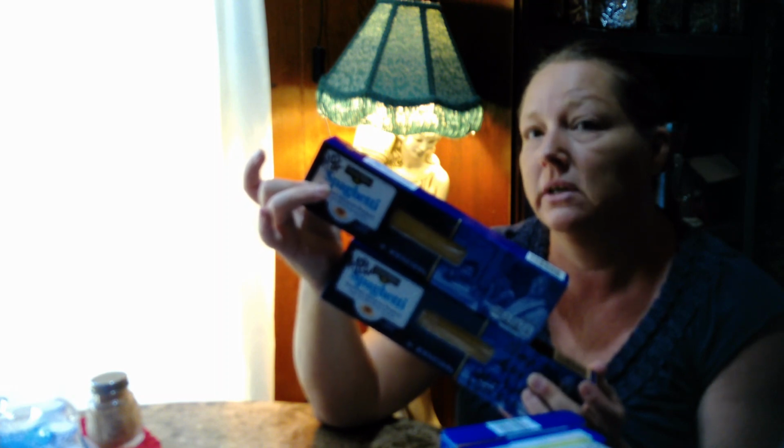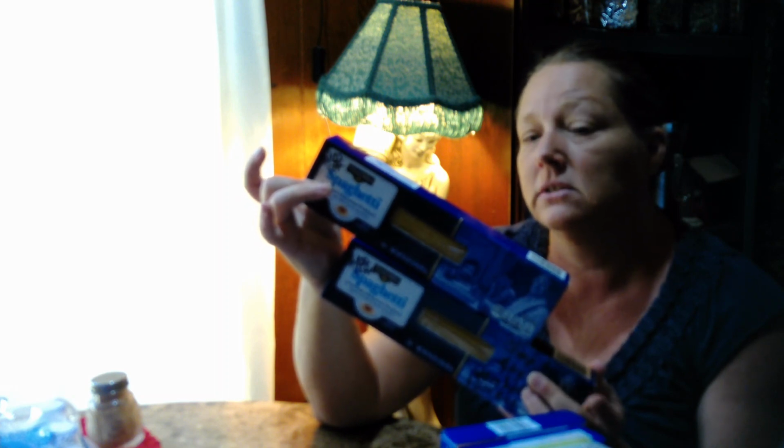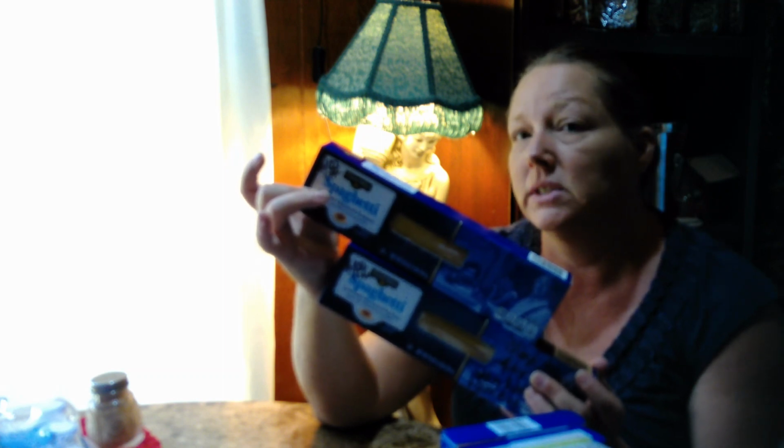You know, at first I was like, okay, 2 pounds, this looks like a good deal. But then I stopped and thought about it and did the math on it. So I saved 45 cents for other preps. Might seem small, but every little penny counts.